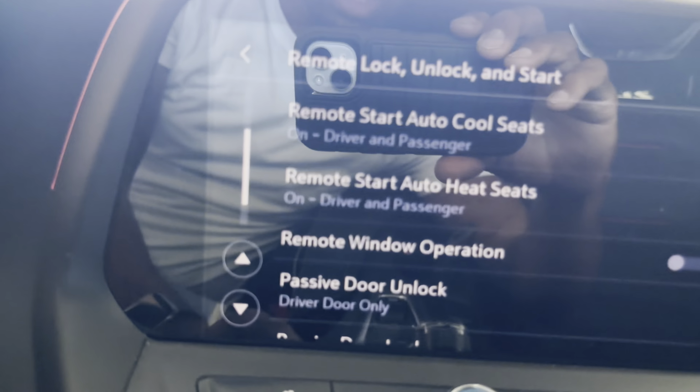Remote window operation. Ah, we gotta do this in one of the videos. I done heard about it, but I ain't never did it myself. So apparently I can let both sides of the windows down with the remote. My bad, y'all. I gotta figure out where we was, because my phone just overheated. But we finna get back to it. Y'all, we gotta figure out how to do this remote window operation for sure.